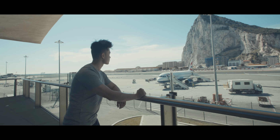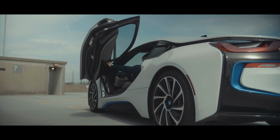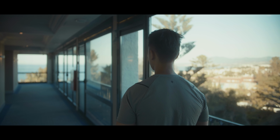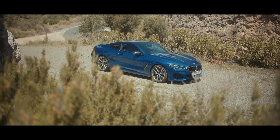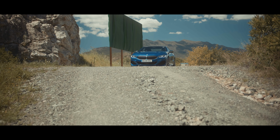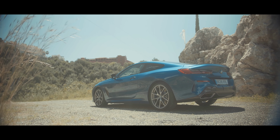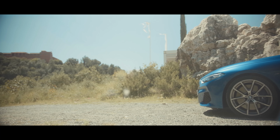A few weeks ago, I got the opportunity to drive what I thought was BMW's flagship sports car. But I was wrong. Because this is my opportunity to drive their flagship sports car. The all-new 2019 BMW M850i, 523 horsepower and 553 pound-feet of torque in a sleek coupe body that looks like a shark, especially the sonic blue metallic.